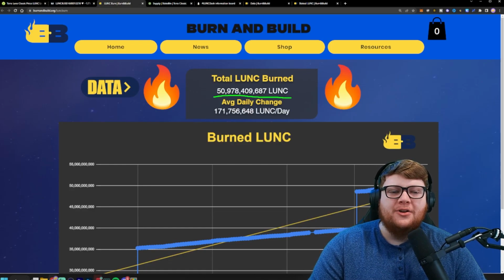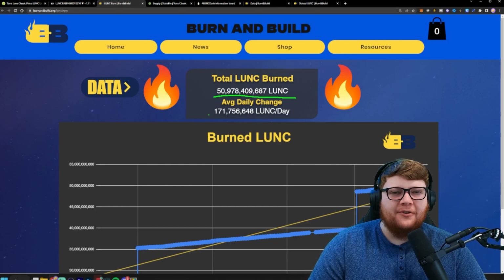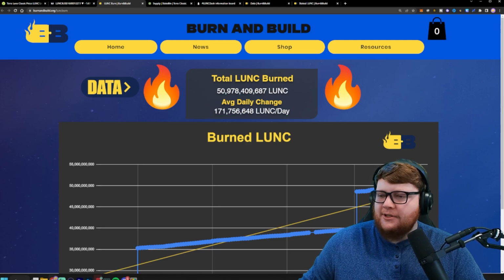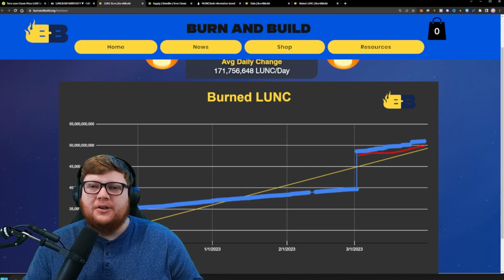You can see right now, total Terra Luna Classic burn coming in at just shy of 51 billion Terra Luna Classic. Our current average burn rate is sitting at about 171 million Terra Luna Classic every single day. And you can see that our Terra Luna Classic burns have been moving up nicely since the last Binance burn. And we're expecting to see another major Binance burn here very soon.